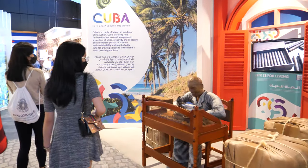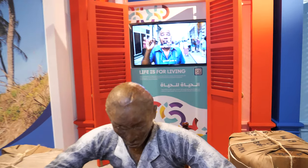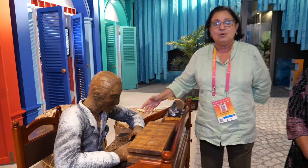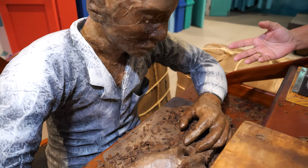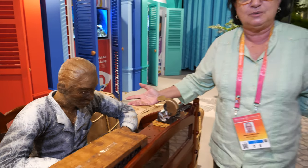What do we see here with this guy? Aquí está un torcedor de tabaco. Here we can see one of the persons who is in charge of rolling cigars, as we make the best cigars in the world. How do you make the best cigars? How is that possible? ¿Cómo es posible que hagan ustedes los mejores tabacos del mundo?